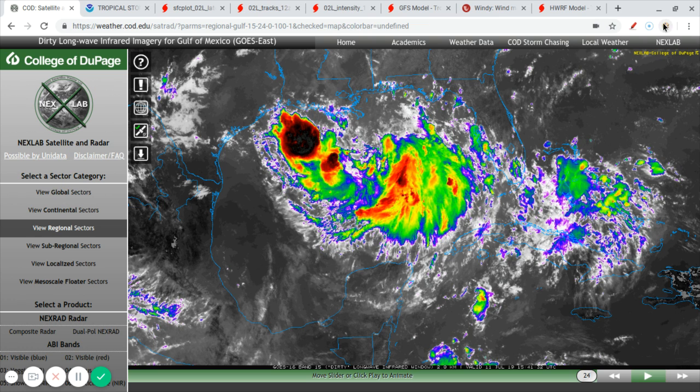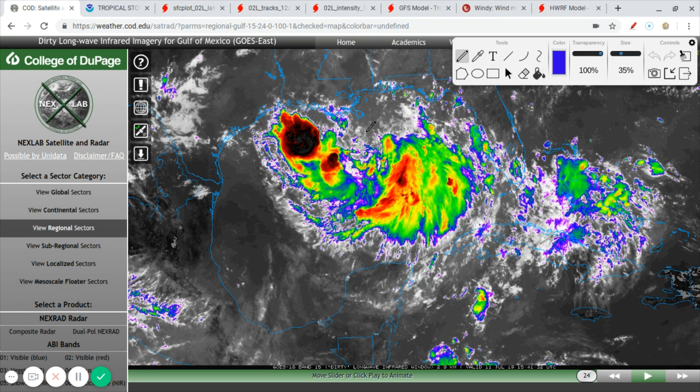And yeah, so right now I have the satellite. You can see not a well-defined center, but you can see a lot of tall, moist thunderstorms to the south of Louisiana. The north side's not really that configured, but the south and west and east sides have a lot of thunderstorm activity, and yes, this thing could make landfall in Louisiana.